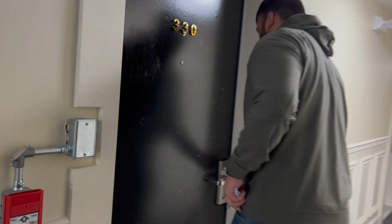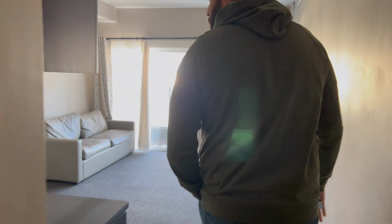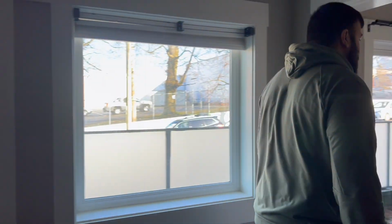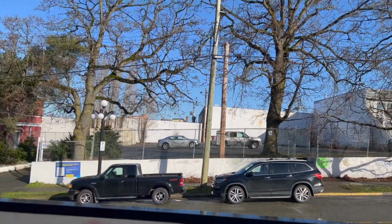So how many meals do people get a day here? They get breakfast and dinner. We start breakfast service around 9:30 and we do dinner around 5 p.m. So this is one of the units. This is their living quarters, and over here is the bedroom. And they get this awesome balcony. Yeah, this is a really nice room. So they get a private balcony.